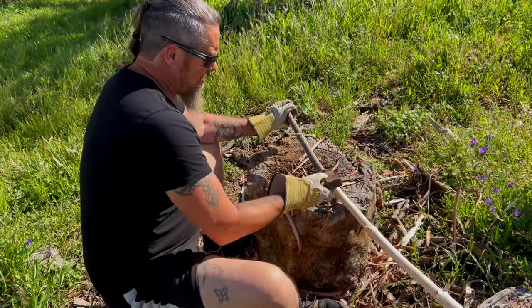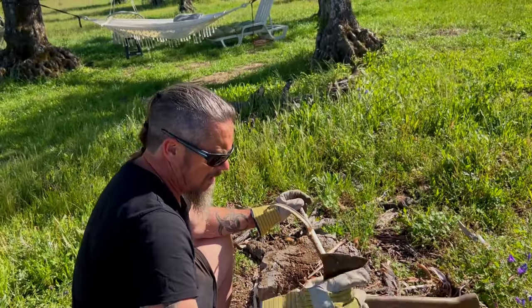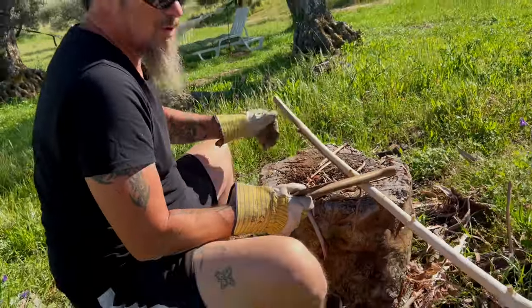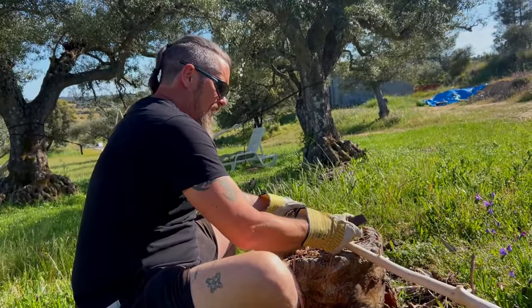I took out the best ones apart. Then the smaller ones that come from here, I chopped them off. I'm gonna mulch them for the vegetable garden. And use this as poles, wood. And we burned the rest yesterday and today.